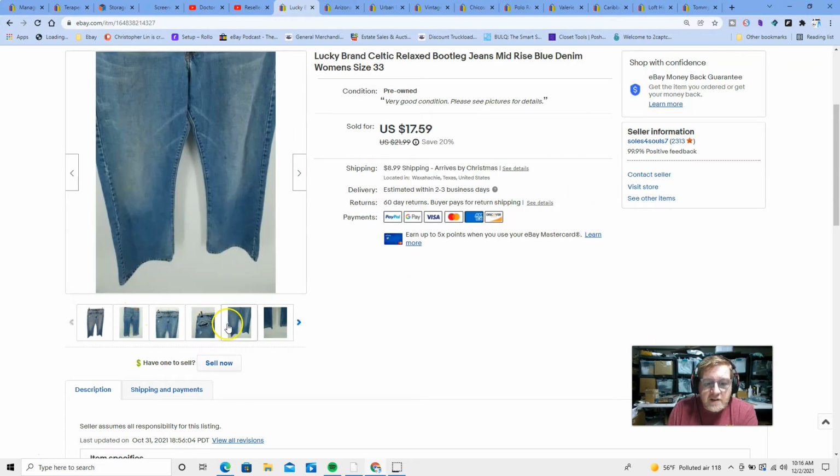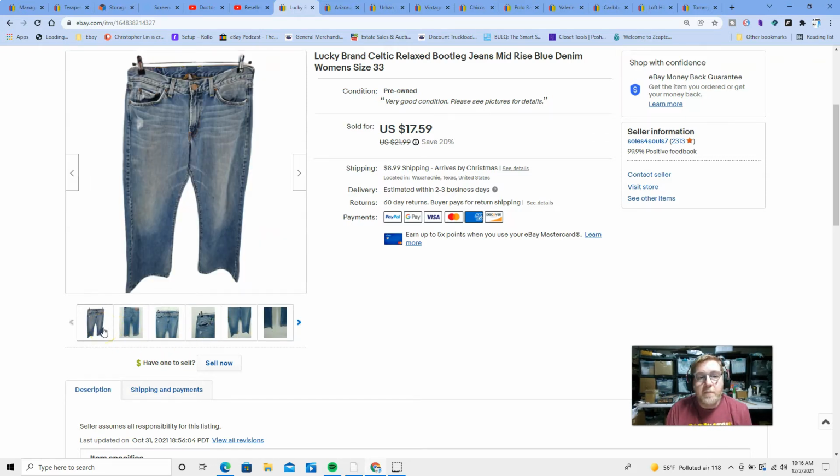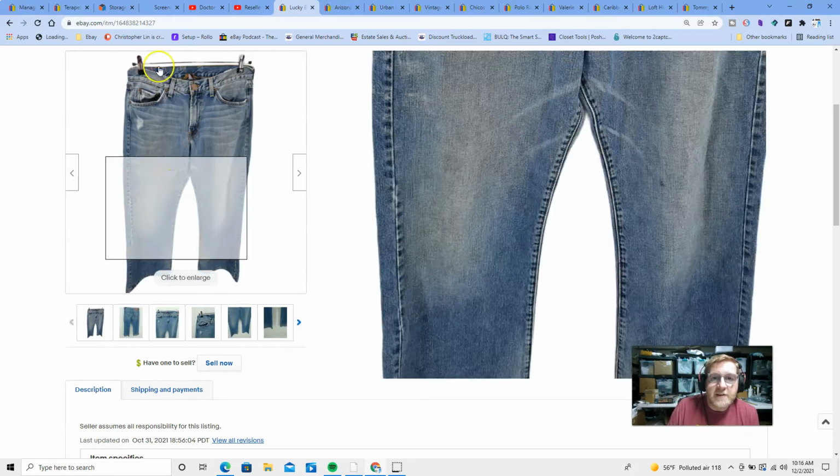Lucky Brand does okay for women's. Little fraying there on the cuffs or the hems. Does better for me on the men's side, but I will pick them up to sell on the women's side as well. Obviously, you've got to pick these things up at a price that makes sense for you to resell.